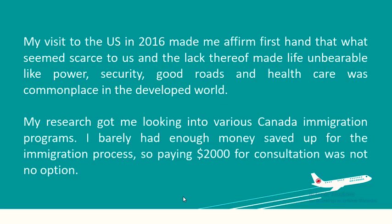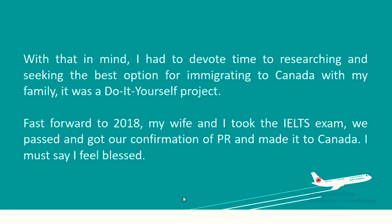My research got me looking into various Canada immigration programs. I barely had enough money saved for this immigration process, so paying $2,000 for consultation was not an option. With that in mind, I had to devote time to researching and seeking the best option for immigration to Canada with my family. It was a do-it-yourself project. Fast forward to 2018, my wife and I took the IELTS exams. We passed and got our confirmation of PR and made it to Canada.